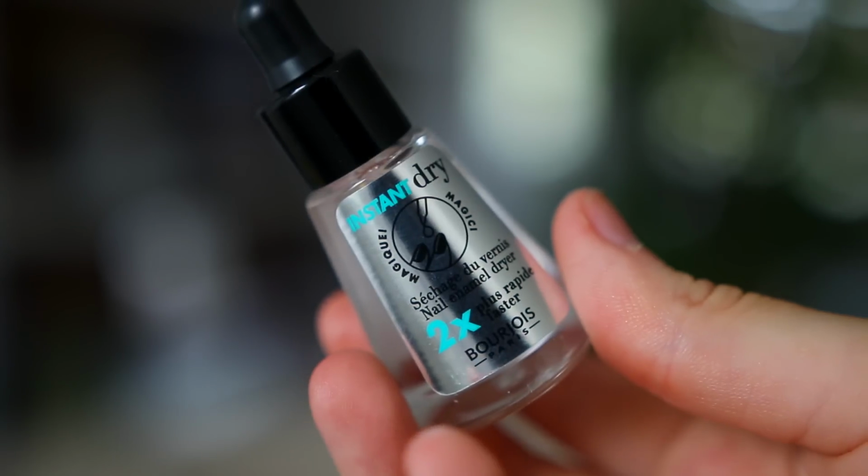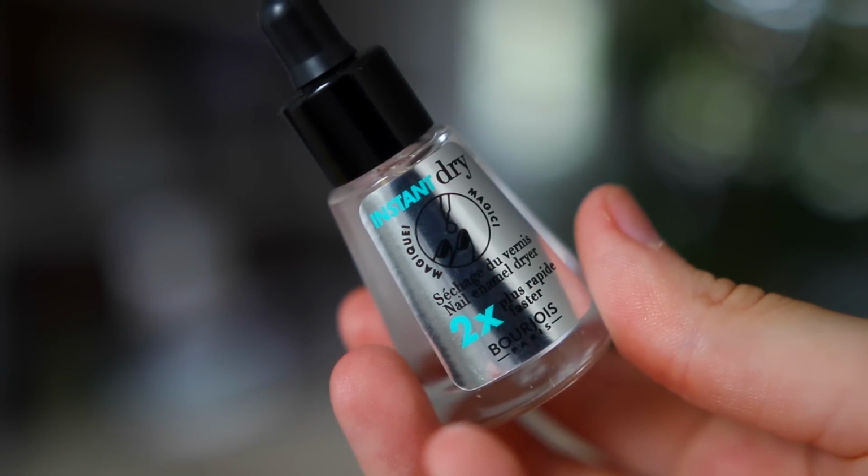Carrying on with nails, I thought I would pick up this, and it's the Bourjois Instant Dry Magic Nail Dryer. Basically, to me it looks like you just squeeze this little thing that looks like a nipple. That's so fun to squeeze. And you put 2 drops on each nail after you've painted them, and I just wanted to try this out of curiosity, because this would save so many nail polish disasters from happening. So if it works, it's going to be amazing.